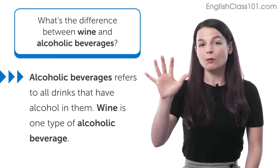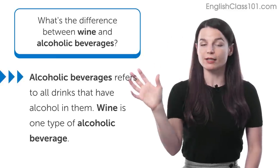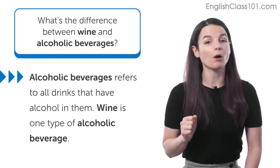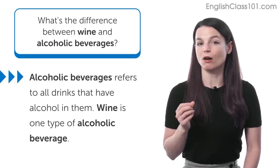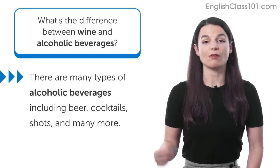So alcoholic beverages refers to all drinks that have alcohol in them. Wine is an example of an alcoholic beverage. So wine is one type of alcoholic beverage. There are many other types of alcoholic beverages.